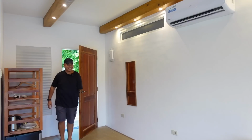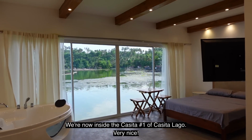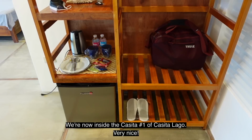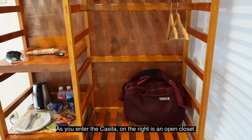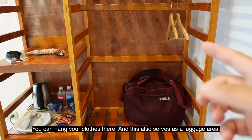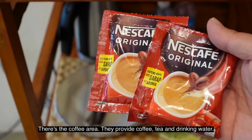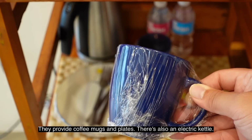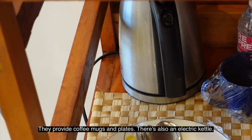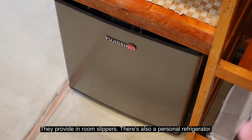Oh, nice. So we're now here inside casita one of Casita Lago. Very nice. As you enter the casita, to your right is an open closet. Of course, pwede mong hang yung clothes mo dyan, and this can also serve as a luggage area. There's your coffee area. It provides complimentary coffee, teas, and drinking water. May coffee cups din and plates. And there's also an electric kettle. They provide in-room slippers, and there's also a personal refrigerator.